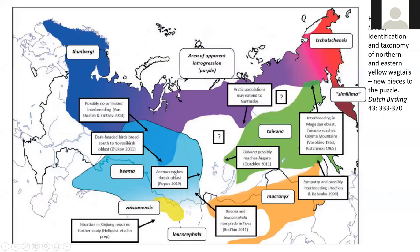So this is a bit of a busy map, I'm afraid, which is why it's not the one I'm talking to to explain the distribution, because there's too much other stuff on this map. But what I wanted to do is flag the distribution of Thunbergi over here in the west, and Simillima over here in the northeast. And this comes from a very recent paper, which I'd recommend, in Dutch Birding at the end of last year, looking at the phenotypic variation, the plumage, voice, appearance and song of eastern and western yellow wagtails. This is the Taivana distribution, Macronyx, Beema over here.